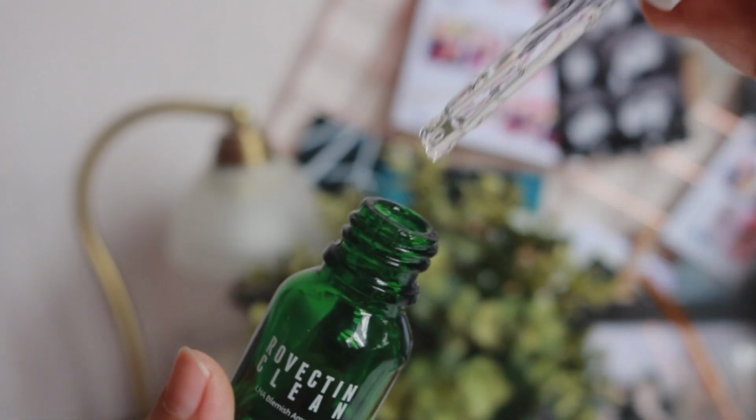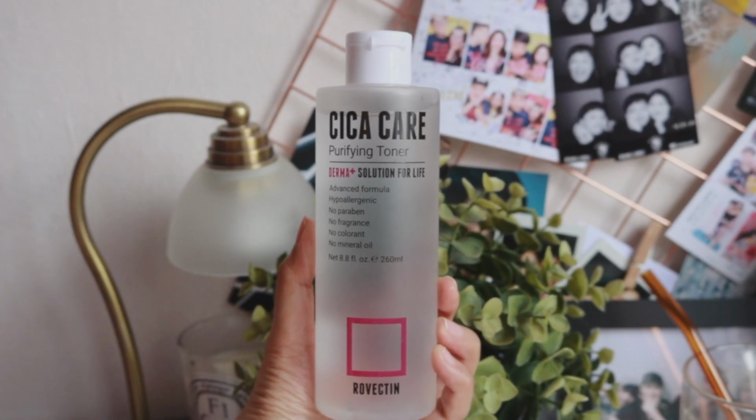Finally, this also contains drying alcohol, so in conclusion, don't get this. If you want a niacinamide concentrated product to help with your blemishes, there are a lot of better options out there. So the next Rovectin product I've tried is the Cica Care Purifying Toner.